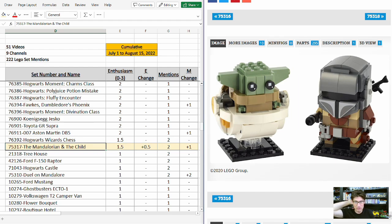Got its 2nd mention. Probably makes us all laugh because this set is everywhere for very cheap, but I'm sure people are still scooping it up because it's Mandalorian. Long hold time, but it should do, I think, well enough someday in the future.